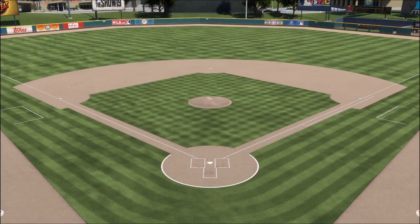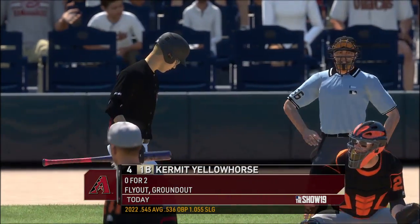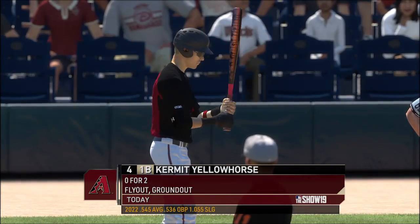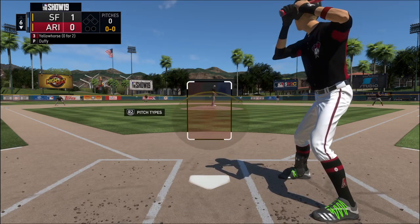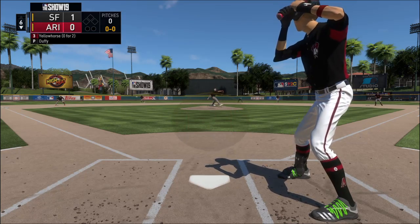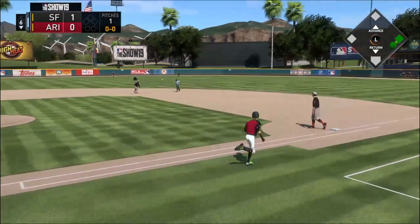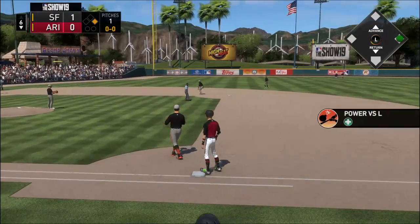Now pitching for the Giants. Stepping into the box, Kermit Yellowhorse, 0 for 2 on his line thus far. For the Diamondbacks, the first baseman, Kermit Yellowhorse. Here's the pitch. Hit hard up the middle. And that's a base hit. So a little first pitch swinging there as he's on to kick off the inning.